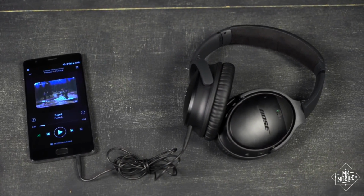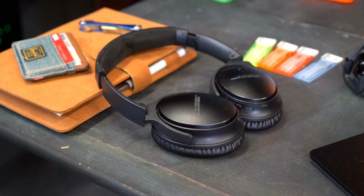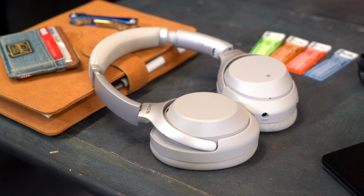And if you want to hear something specific, like an announcement on a plane or train, you just press and hold against the touchpad. Your music ducks down, the outside audio comes in at full volume, and when you're done, the crossfade happens in reverse. It's genius. But if all those features weren't enough to get me to give up my beloved Bose headphones last year, what's changed this year?